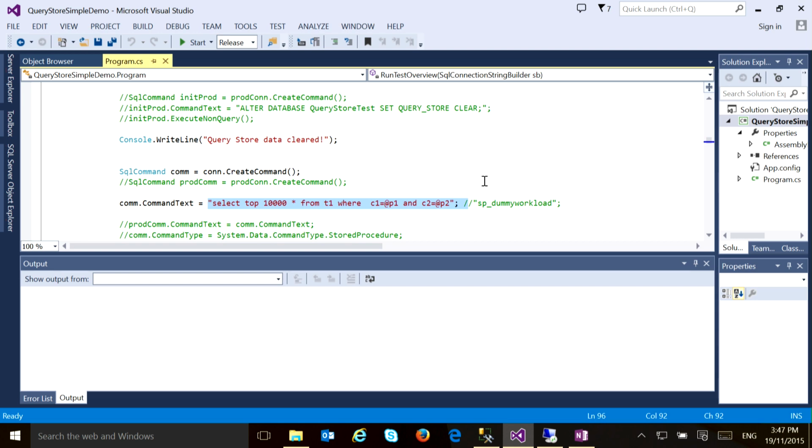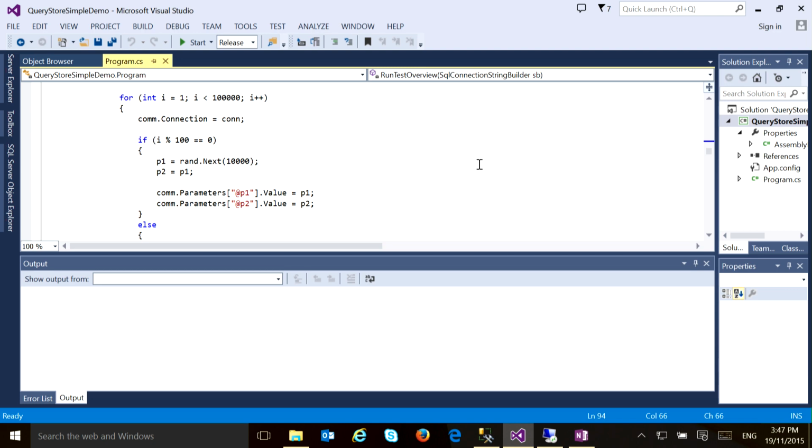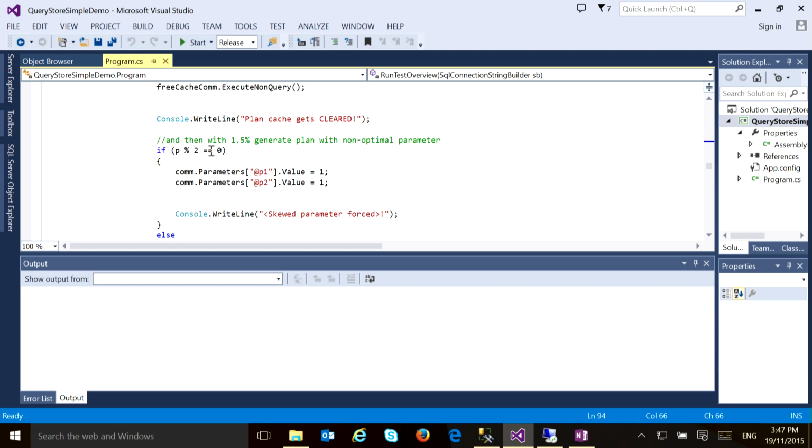Okay, so select top 10,000 from T1 with a random value for P1 and P2 in this query. And then every so often, with about a 3% probability, we clear the procedure cache altogether. Okay, with a probability of around 2%, we'll clear the query cache.